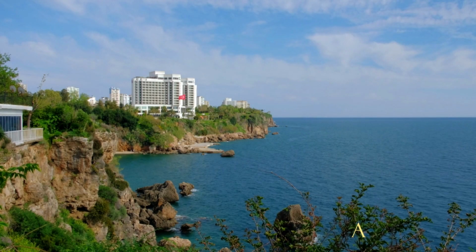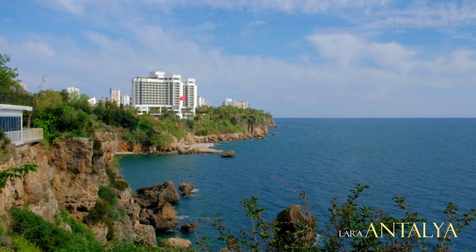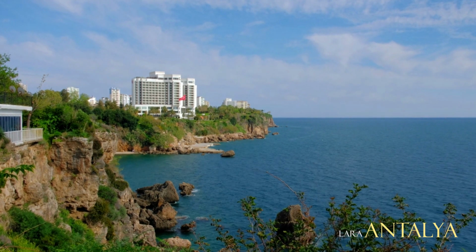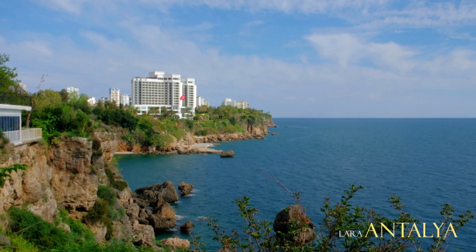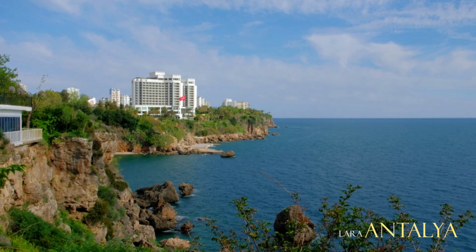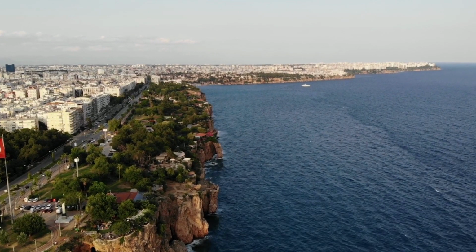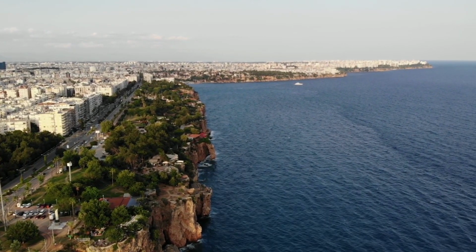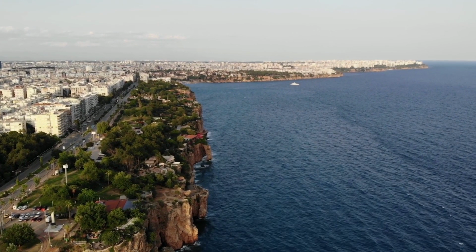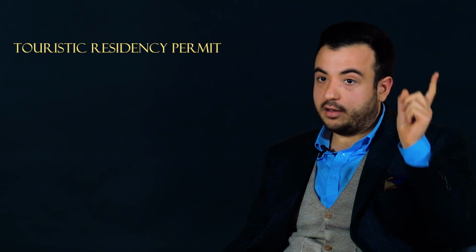I understand that the touristic residency permit does not have much gravitas and stature to it. However, there are plenty of benefits as well. Being able to buy a car, being able to get a driving license, being able to get free healthcare, being able to send your children to school, registering for utility bills, as well as being able to open your bank account are some of the benefits you get with the residency. If you're wondering how to open a bank account in Turkey, click here.